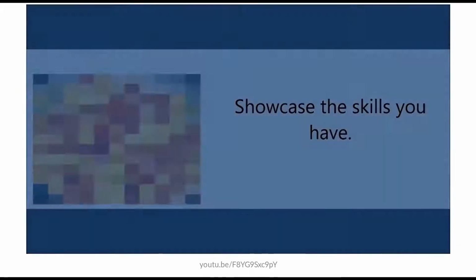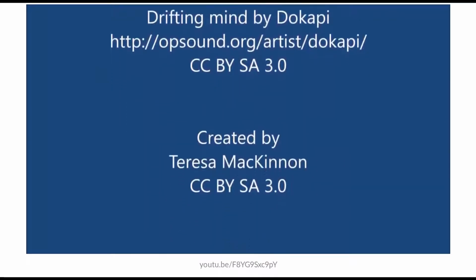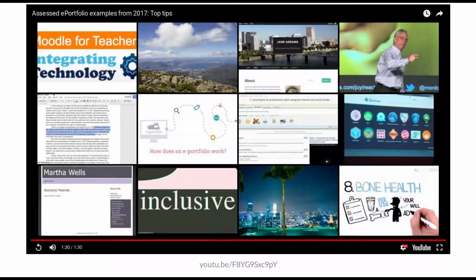And why they use portfolios for showcasing purposes. When you create a different portfolio, assessment portfolio, or also developmental portfolio, you still showcase your skills and what you have learned.